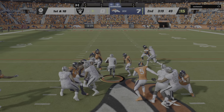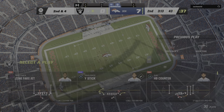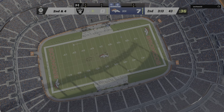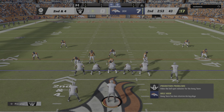On 1st down, they go with Jacobs again. And a 6-yard gain gets him right around the 43. Looks like they're establishing a pretty good pattern here, because they've been very heavy in the running game on the last 4 plays. Yeah, you took the words right out of my mouth. So far, 4 plays in this drive, all 4 on the ground.